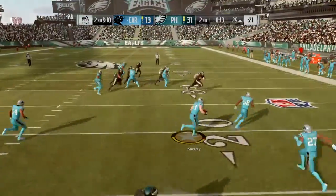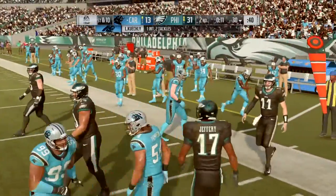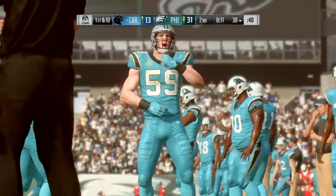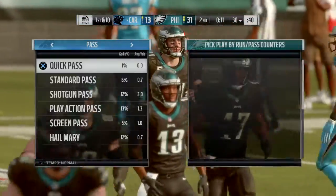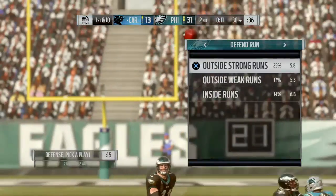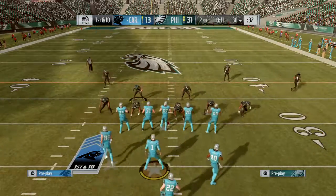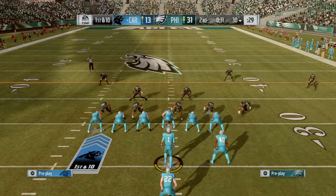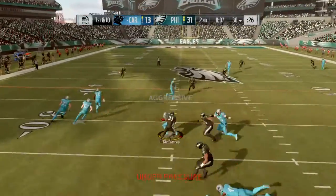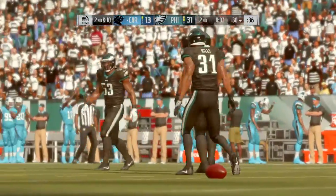Trying for the tight end, Ertz, and it's intercepted. It's the Pro Bowler Luke Kuechly that picks it. Following the interception, here's Newton. He couldn't quite hold it. Got hit. Ball pops out. Incomplete.